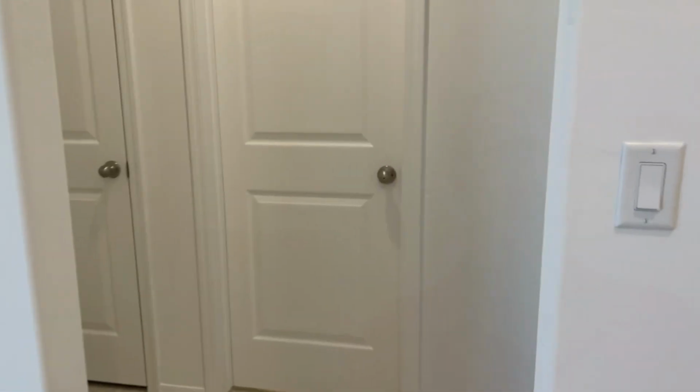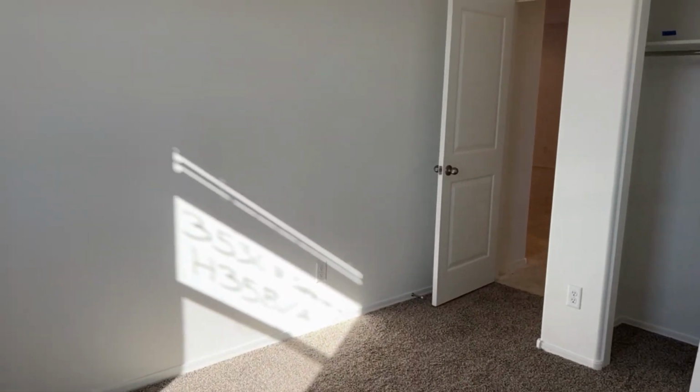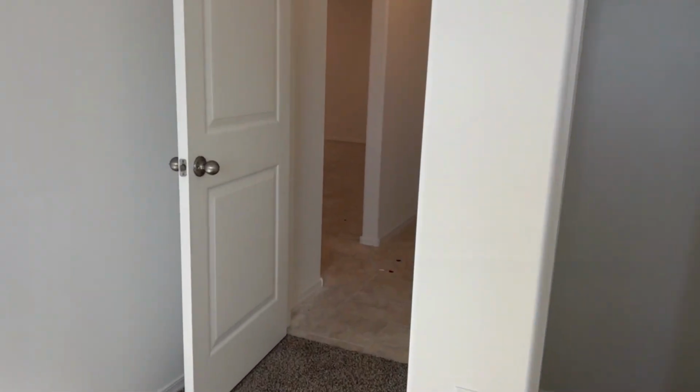All right, so here are the bedrooms. So here is the first. This is a 3-bedroom, 2-bath. Still doing a little work in it. So this one's not completely done, but it should be closed pretty soon. You can see the bathroom here.